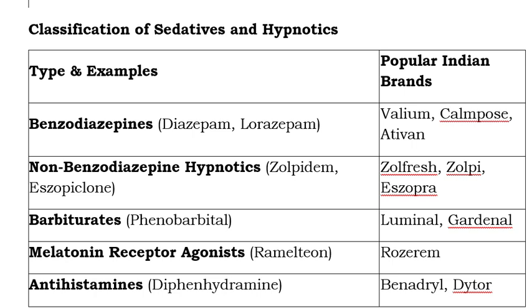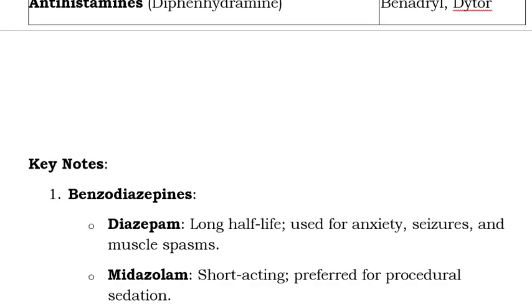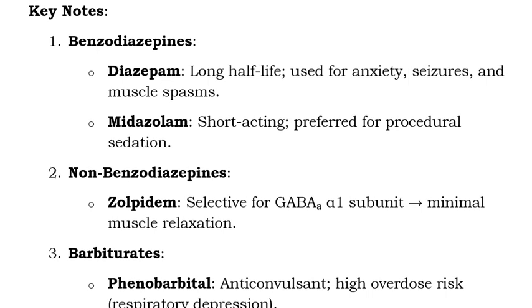Okay. Then barbiturates. Phenobarbital is the main example here. Luminal, Gardenal might be the brand names. And the note here is these have a narrower safety margin compared to newer drugs. Generally, yes, they require more caution. Then we have melatonin receptor agonists, ramelteon specifically, marketed as Rozerem. And these work differently. Completely different mechanism, yeah. They target the body's natural sleep-wake cycle regulation. Interesting. And lastly, antihistamines, like diphenhydramine, Benadryl, maybe Dytor. That's the one. And the key thing here, as the notes point out, is that using these for sleep is usually off-label. It's leveraging the sedative side effect they have.